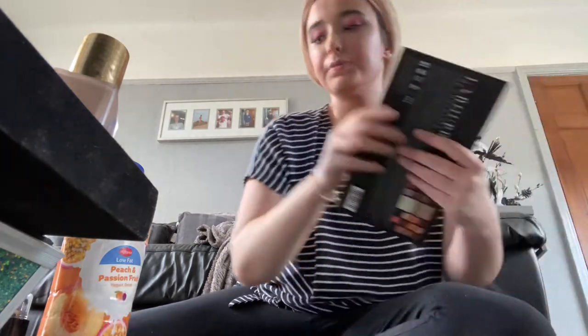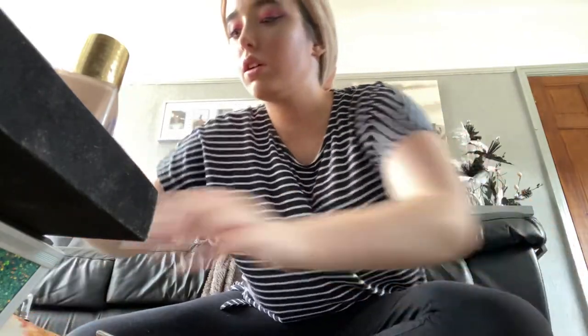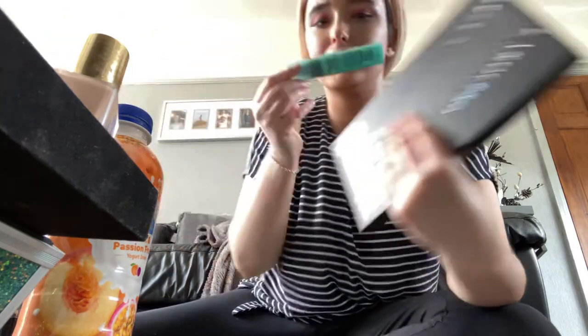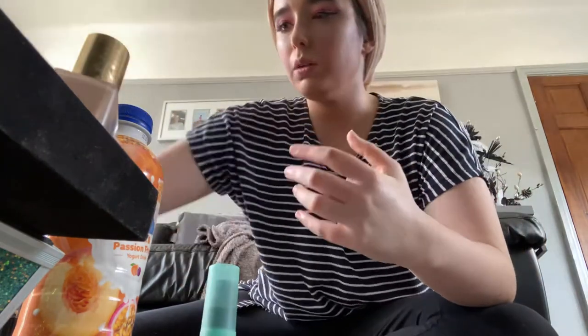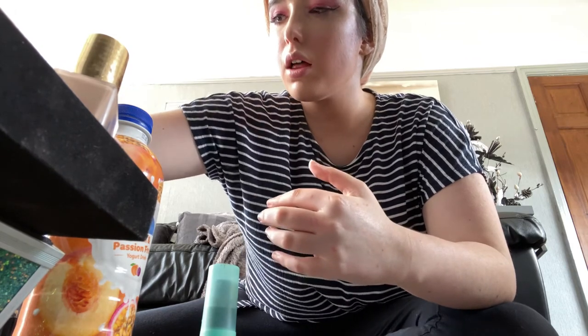Favorite lip gloss that I got this last, I think it was this last month. I think it might have been. Oh, I think we got this one last month as well. Whoa. Stay. God, is that big off it?